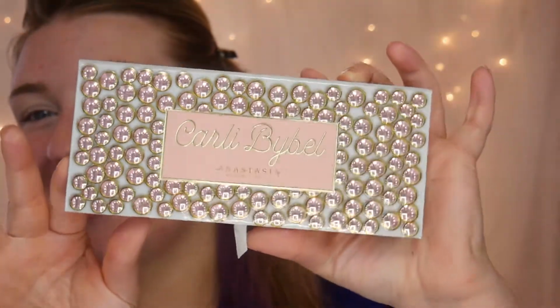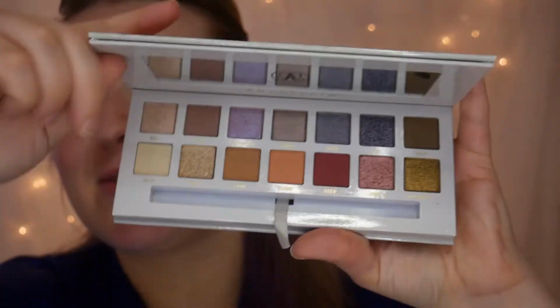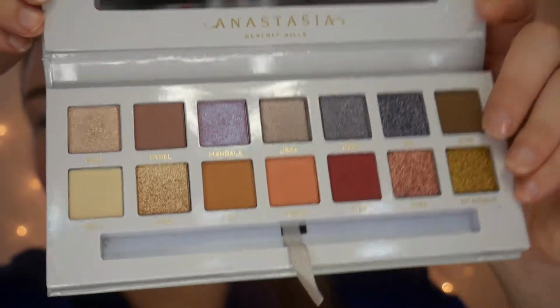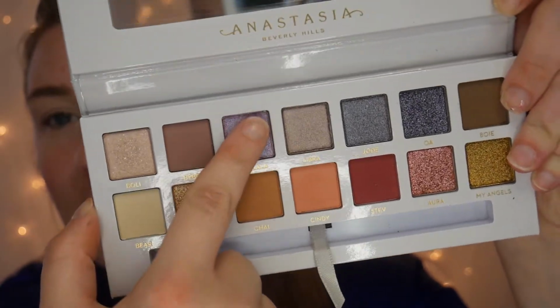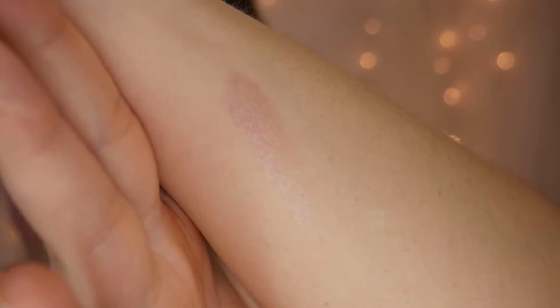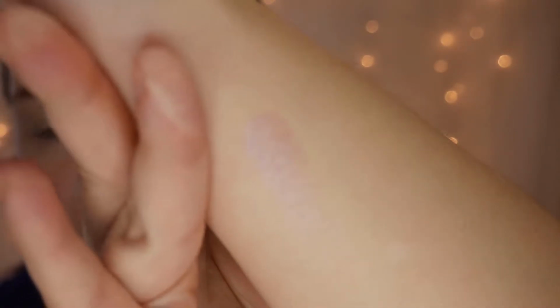Okay, now this I'm really excited about because Luke was so kind enough to buy me for my birthday. He got me the Carli Bybel palette from Anastasia Beverly Hills. I am so excited because look at all these really fun, pretty colors. This color right here is like a bluish pink duochrome shimmer shade, and oh my goodness, it is so pretty. Do you see how pretty that is and how it's kind of bluish, but it's also kind of purple and pinkish too? It's so pretty.